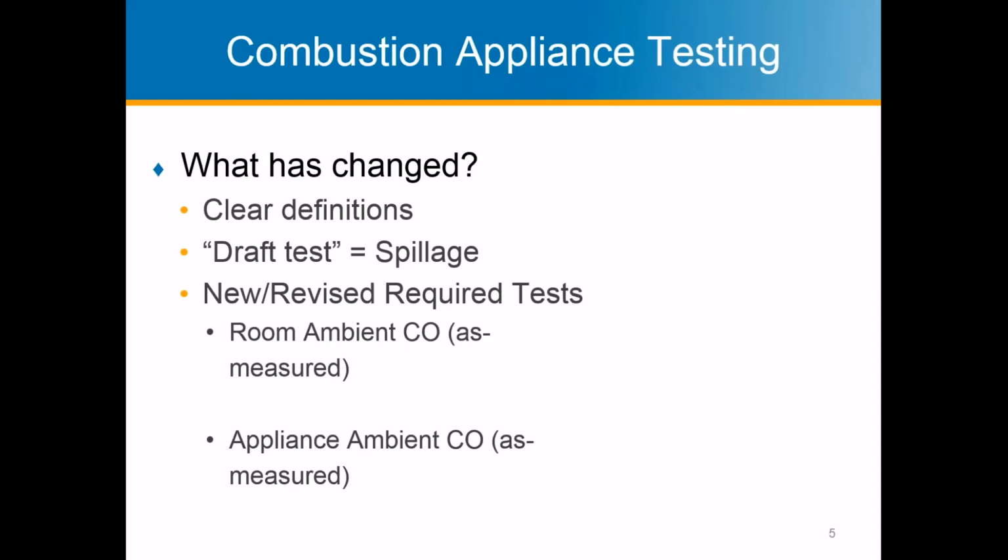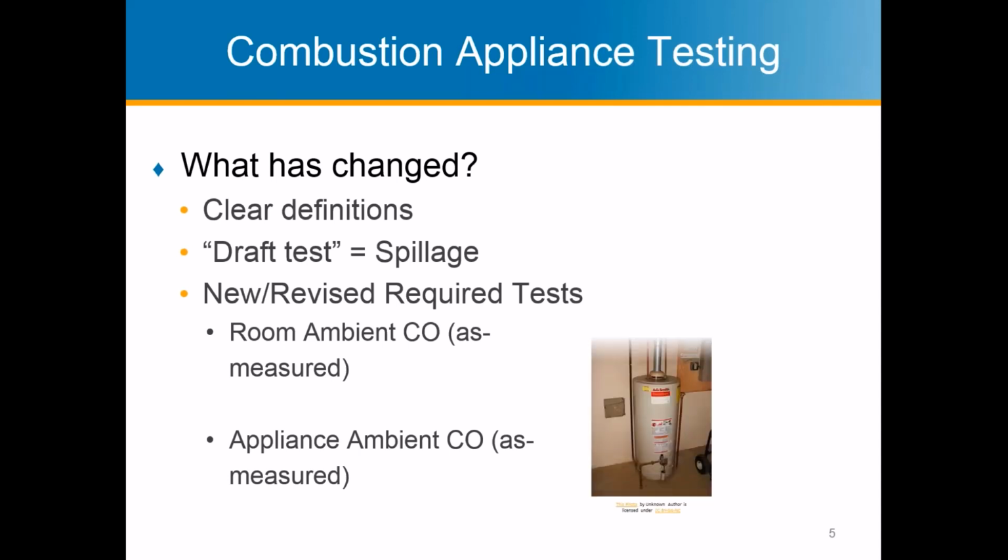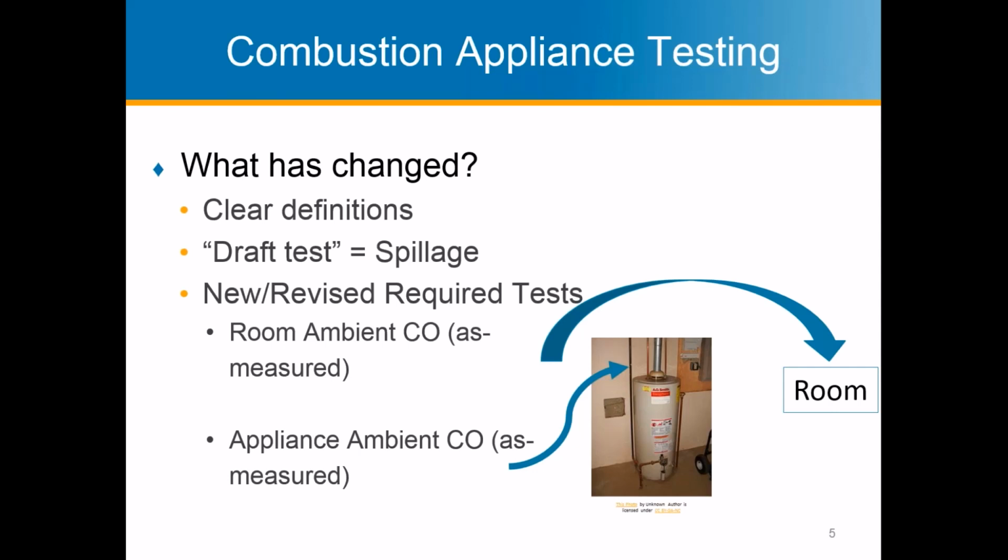From ANSI BPI, we didn't have that sort of differentiation before. Well, room ambient is, as you can expect, the CO as measured away from the appliance. So out in the room, and we'll see the handbook defines that even more fully. And appliance ambient, that's CO as measured near the appliance. And again, the table will give specific guidance for locations based upon the type of equipment. Like for this water heater, it's going to say, near the equipment toward the top.